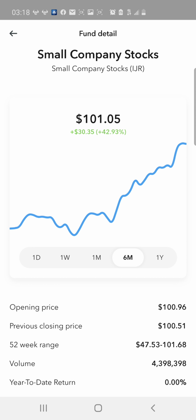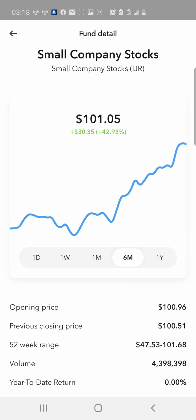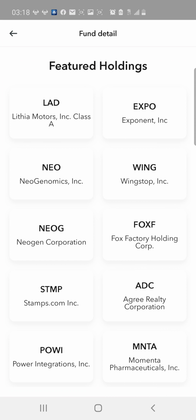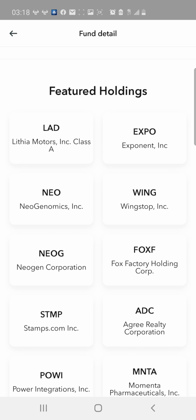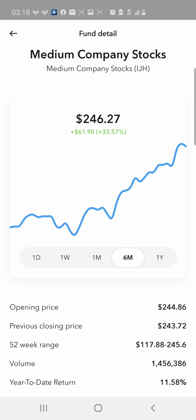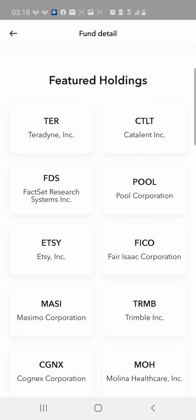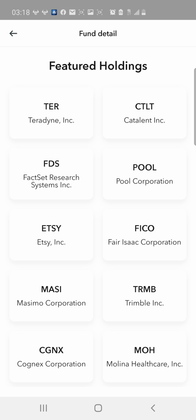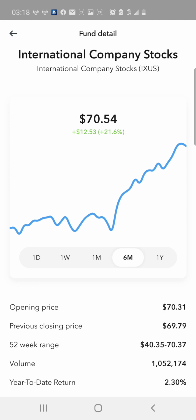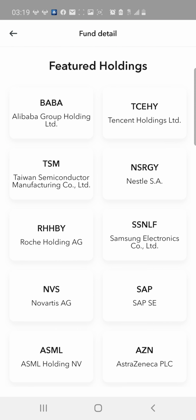And this will kind of show you what I've made off of each. These are small caps. Over the past 6 months, I'm up $30 on it, up 42%. And this will give you more exposure to what I have here, like Fox. Then we'll take a look at the medium stocks, up 33%, up $61 over the past 6 months. And these will be some of the shares as well, Colgate and Etsy. Then you got international, only up $12, up 21% in the last 6 months. You got Alibaba, Tencent, and some of the others.